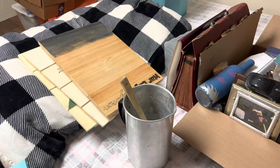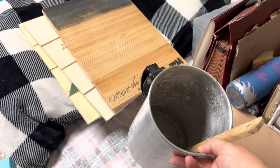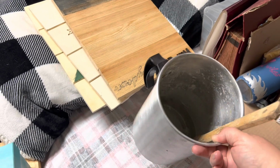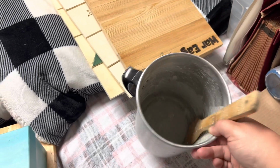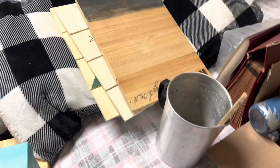Day 16. So I found this, my little cooking pot for melting wax. This is what I use to make candles. So I need to put it away with all my craft things.